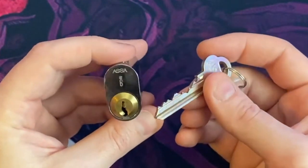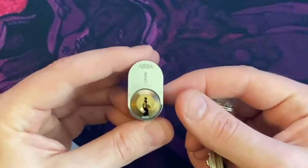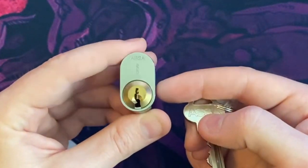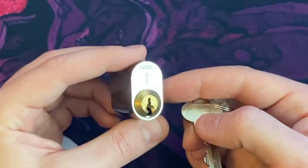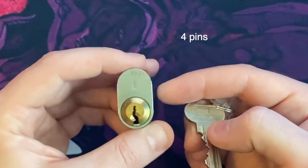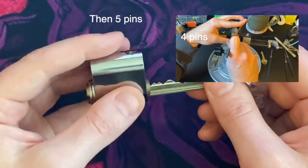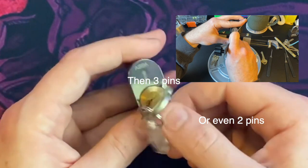When I had made my way through progressively harder locks, I kept waiting to reach the limit of my picking ability, and this particular lock took me probably 40 hours of practice before I could get it open. I kept running into walls where I'd feel comfortable with maybe 4 pins in it. I would add a 5th pin and it would completely destroy my progress. I would have to drop back down to 3 pins or even 2 pins to feel comfortable again.